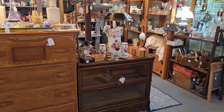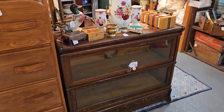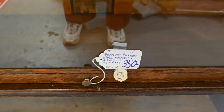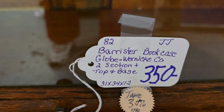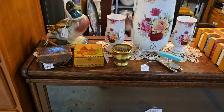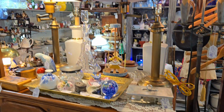You might have seen this barrister featured. I can't believe this is still here, because July 1st this goes back up to 20% off. So this is $350 with the 30% off. So that's a very good deal. Has the measurements right there. It's a nice old one. It's not one of these reproduction ones. The repros are going for that at $350 without a discount. So that is a very good price.